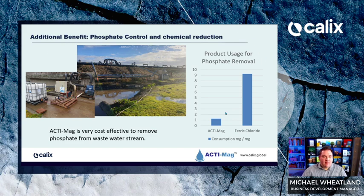There are other plants that we've captured phosphate on. As you can see with our lab testing, the amount of ActiMag that you would use compared to something like a ferric chloride or alum is significantly less, and it has the additional benefit that it's much better for alkalinity control and pH control.